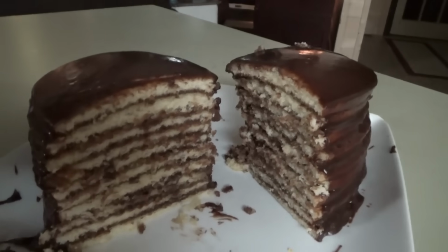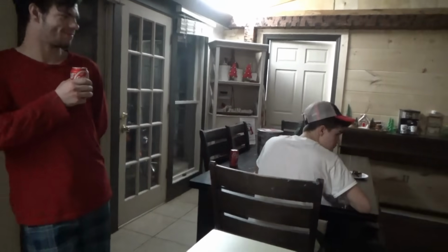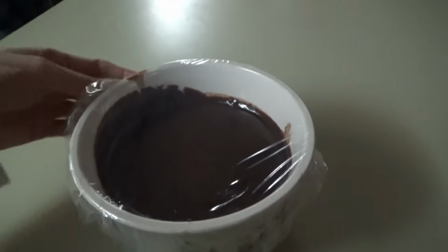So would it be worth another 4 hours though? Yes. Oh, and here's Jake and there's Tyler. Tyler, turn around. Look at them. People have a hard time telling y'all apart if you're not side by side. But yeah, this is how much chocolate is left over. Definitely enough for some chocolate gravy biscuits sometime.